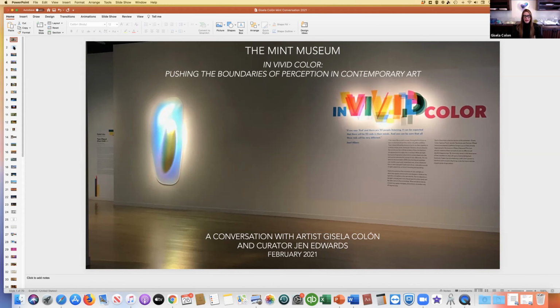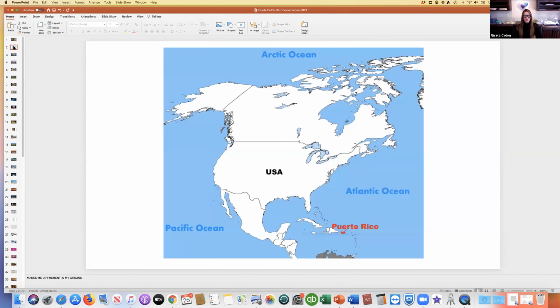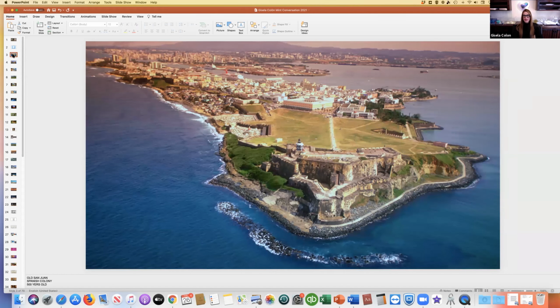And by way of background, I grew up in Puerto Rico, which is a small island in the Caribbean. Puerto Rico was a Spanish colony for hundreds of years, 400 plus years, and then it became a pseudo colony of the United States. And it's a beautiful island with lots of Spanish architecture and modern architecture.